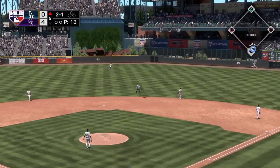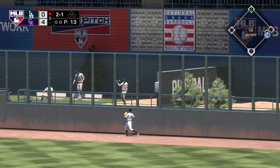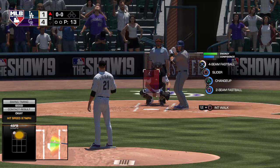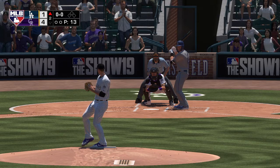Now, oh my, this ball is crushed. Look at it go. Out of here into the visitors' bullpen. Well, if you're going to give up a towering blast to one of the best players in their lineup, it's better to do it with no one on base. It stings, sure, but a solo shot isn't going to be the deciding factor in a game.